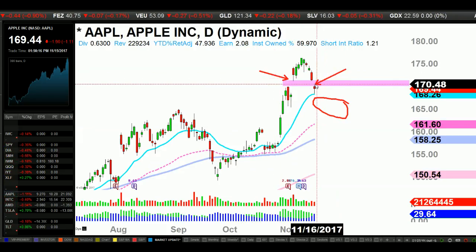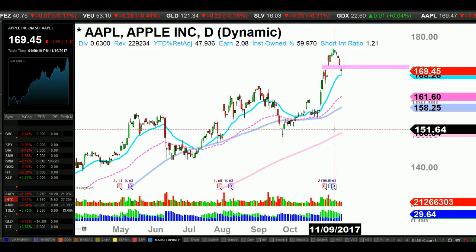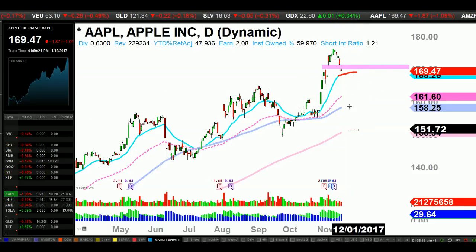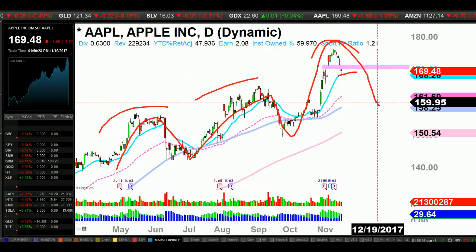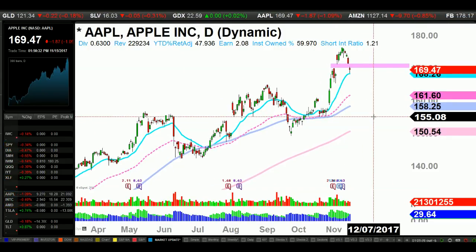But that island reversal is definitely a cautionary signal in the minor term, I'll say. But I still want to give the benefit of the doubt to the buyers as long as we're still staying above some of these moving averages and we're cultivating higher highs. But I think things are starting to look a little bit hectic here for the minor to intermediate term buyers on Apple. So that's all I got.